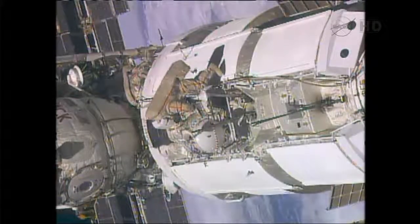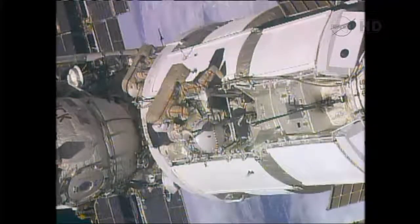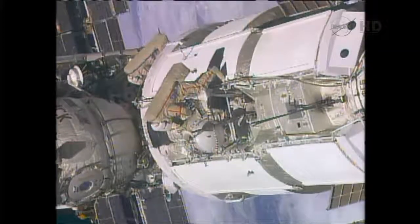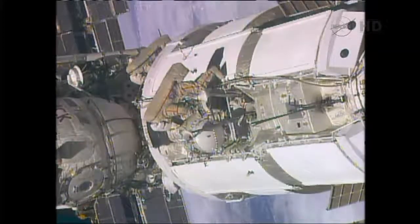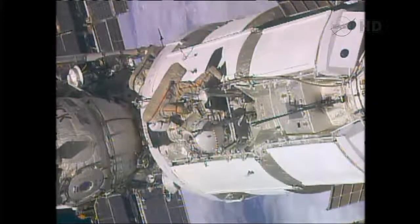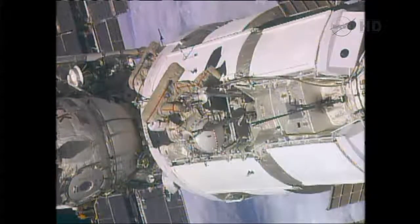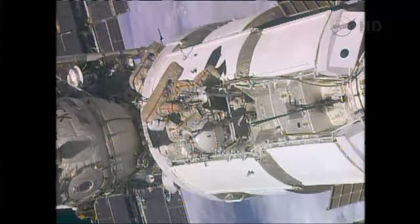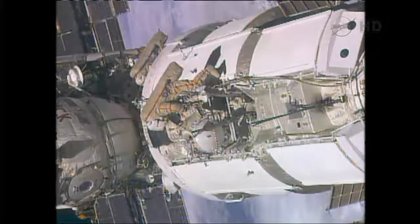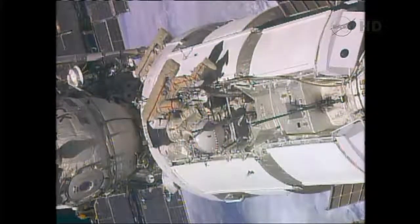Alexander Misurkin reporting on his progress as he gets ready to install some cable clamps and fair leads along his path back from the Zarya module to the Piers docking compartment. Those again are going to be used to route cables that will provide power and data to the multi-purpose laboratory module that's going to be coming up to the station later in the year.